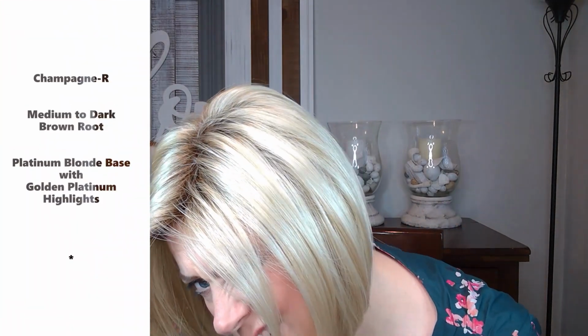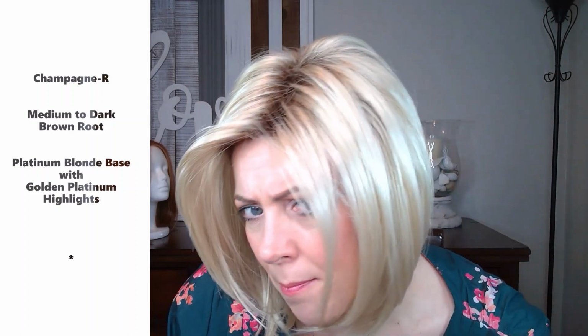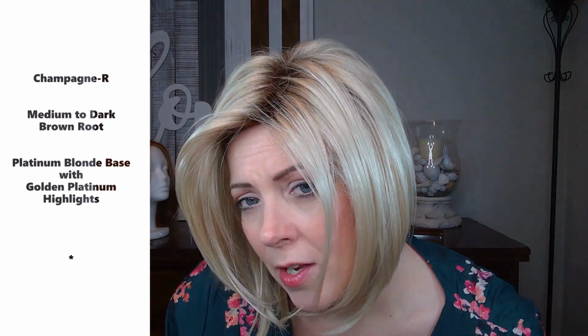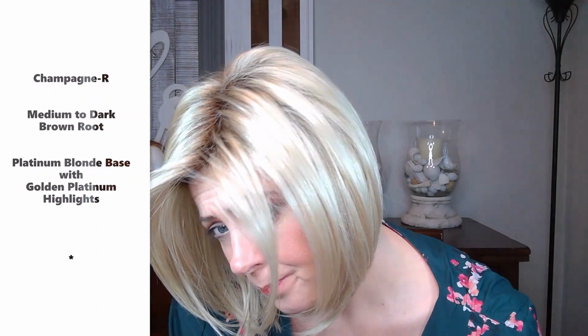So what you get here in the color, I'm going to come up close so you guys can see it. If I get too close though, it gets too shiny, it looks like. So it has a platinum blonde base, and it's highlighted with, I would say, golden platinum highlights. But it's definitely more of a cool color than a warm color, and I like that. I really, really love this color.